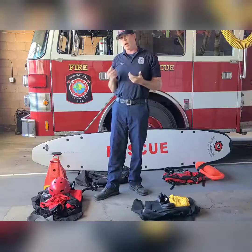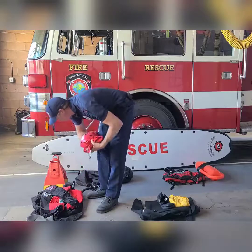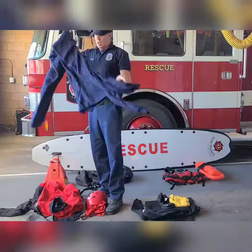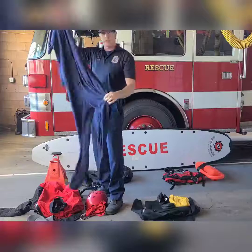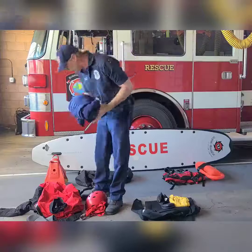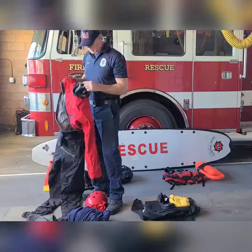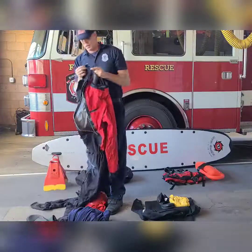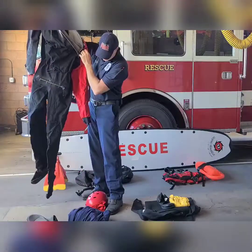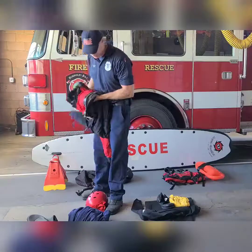If I'm going to be in a swiftwater application, then I'm going to look at going for my dry suit, which is over here. And before I put my dry suit on, I'm going to put on my thermal underneath to stay warm, because dry suits are actually only as warm as the clothing that you're wearing underneath. It's really just a thin waterproof piece of material with a latex gasket at the neck and at the wrists, with a waterproof zipper, waterproof booties going down. So this will keep me nice and dry, but it won't keep me warm. So I have to wear something warm underneath.